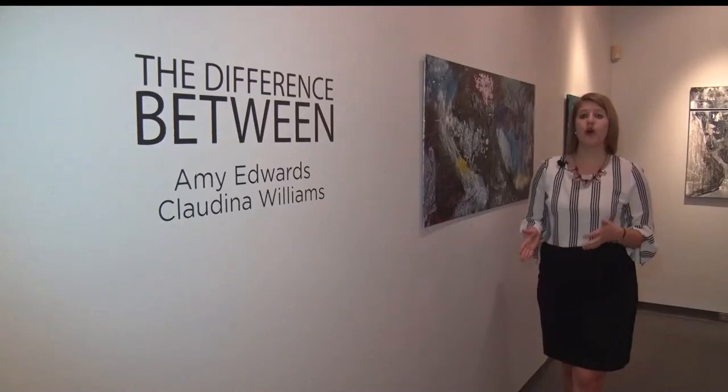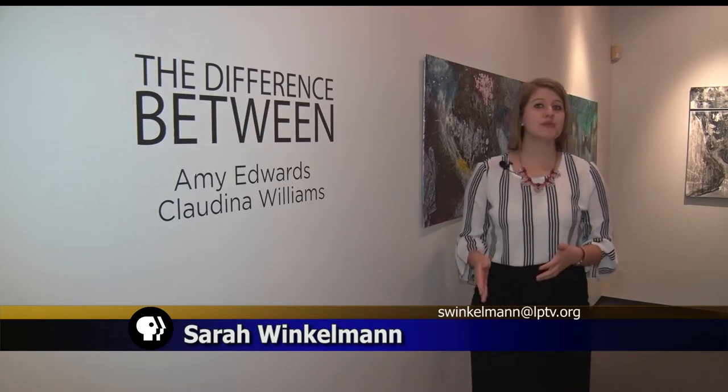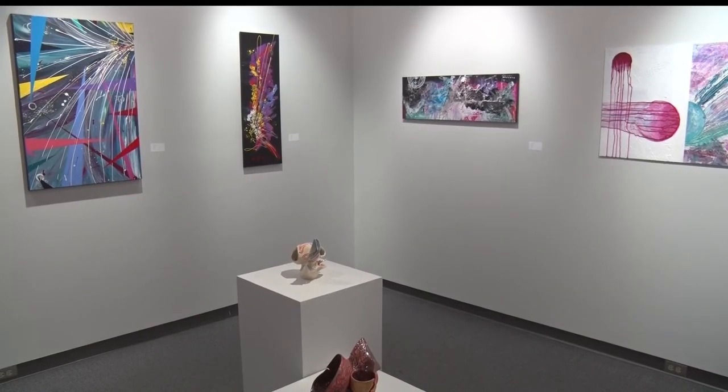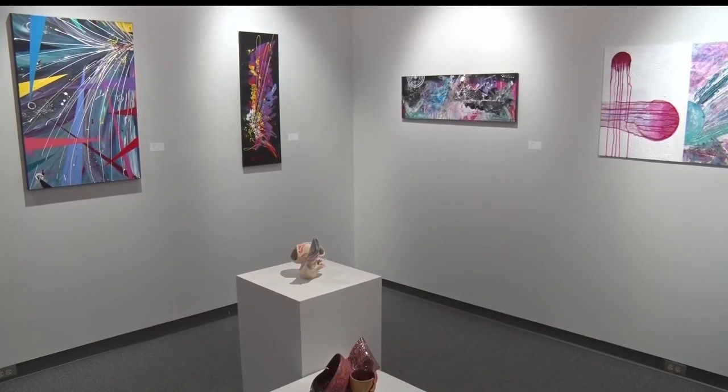The two artists had already done a show together a few years ago, but this time expanded on their traditional approach, leaving the name A Difference Between. The growth that they've gone through and the process and how they've changed in their own way of making is really exciting, and now seeing it all come together and get to hang in the gallery, it has a whole different kind of feeling and different importance when you hang it in the gallery versus it being in the studio.